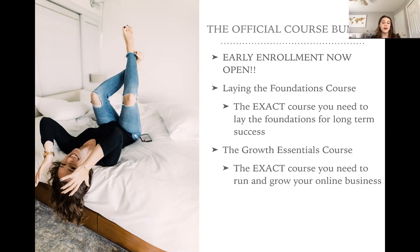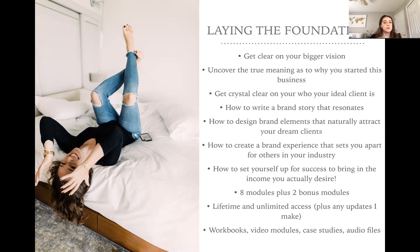And that is my brand new course. It is the exact course you need to run and grow the online business. So let me go into a little bit more detail on that. The Laying the Foundation course helps you get clear on that bigger vision for yourself. We kind of touched on that here. It's uncovering the true meaning as to why you're starting the business. We're really going to dive deep into that and make sure you have that strong connection. And again, it makes it easier to show up on those tough days, and draw inspiration and motivation from that why.